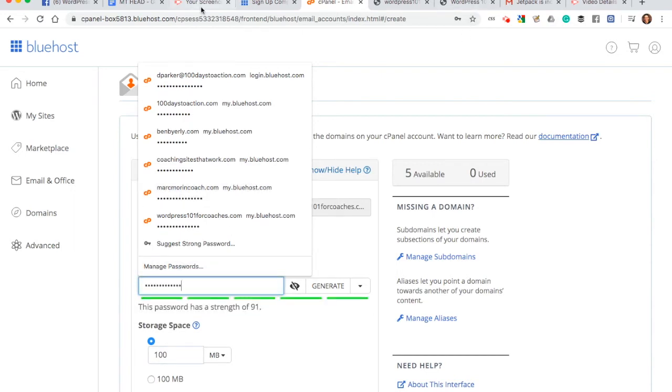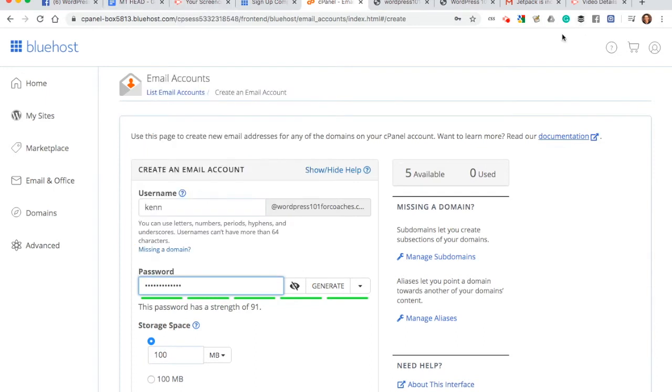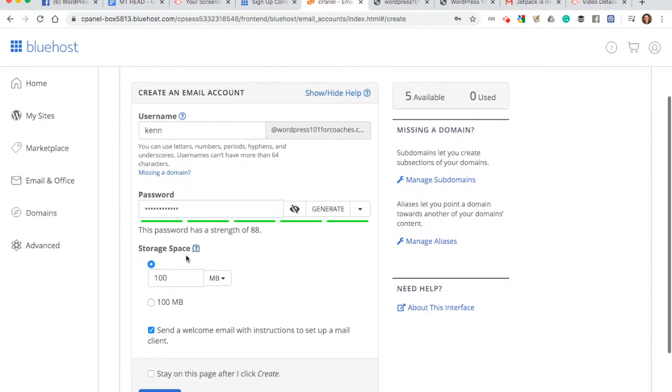Okay, I made up a password. Let me go write it down somewhere. Yep, make sure you write it down, and you can generate a password if you want. They give you some chaotic passwords, which you'll never remember, but you'll just copy and paste in the future. So I have my password in there.